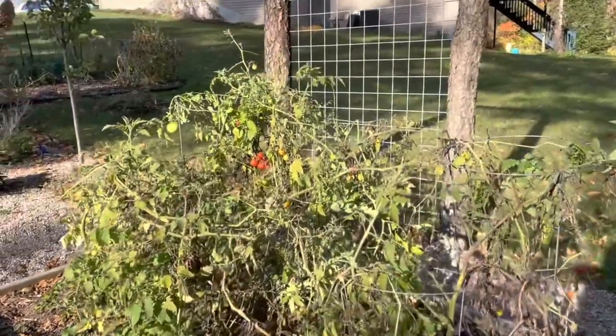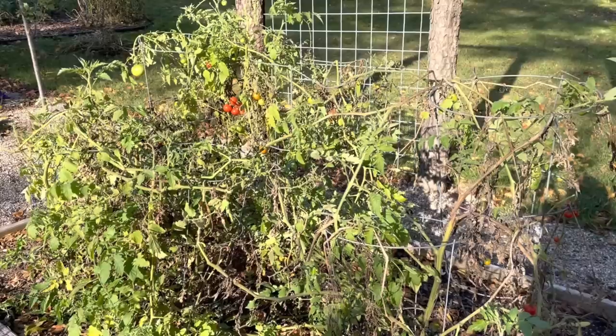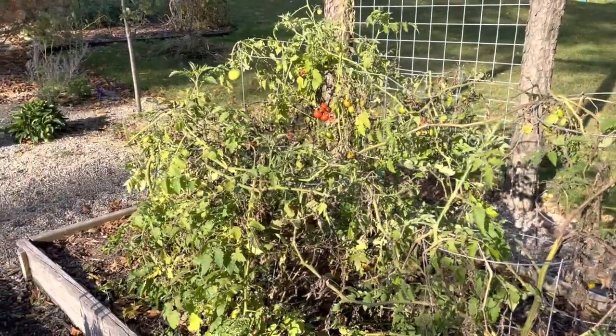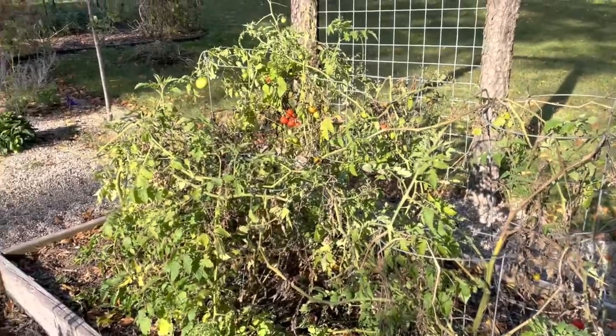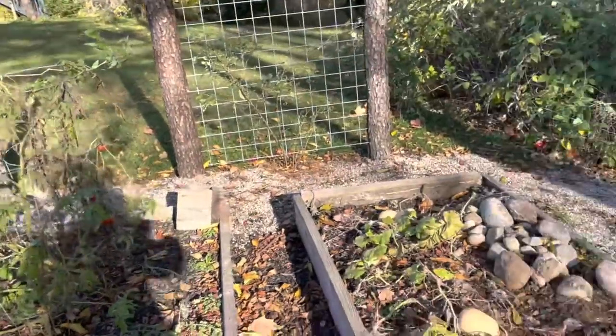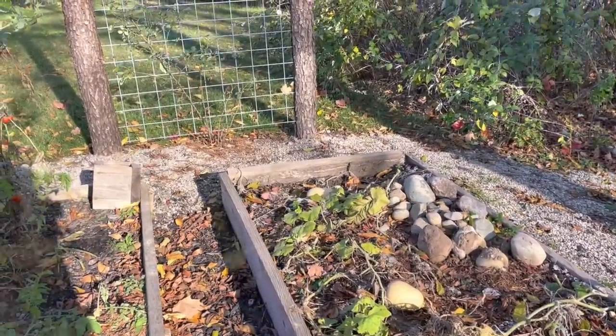So I've got some cherry tomatoes, and I might even pick the green tomatoes. I like to fry up green tomatoes sometimes too. And then we'll clean all these tomato plants out of here. I kind of feel bad doing it, but I mean, it's time. And then I also have a couple squash right here I'll pick, but all right, let's get to cleaning this out.